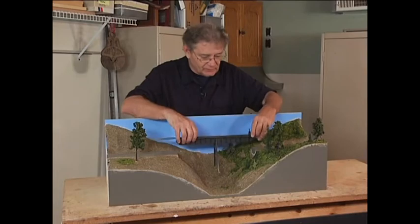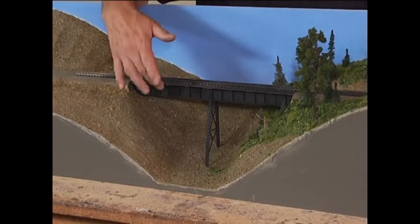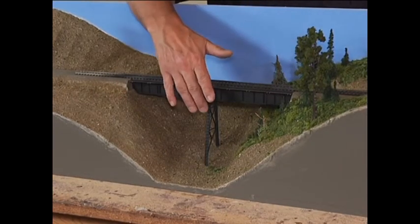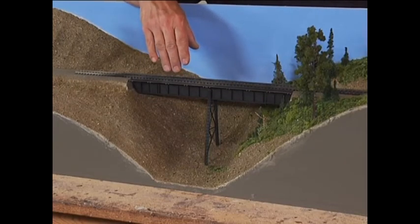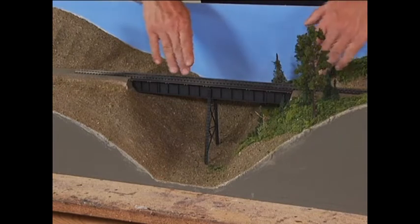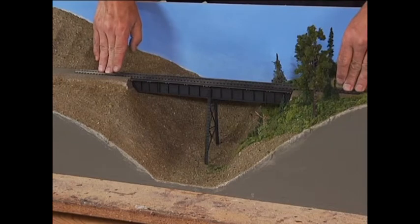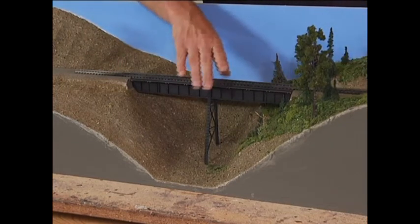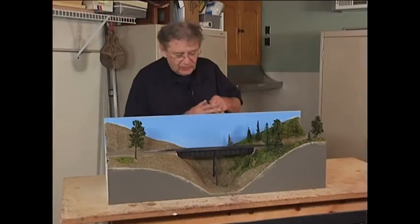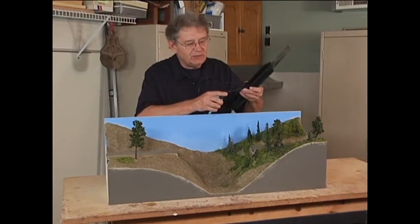I built this two-span deck girder bridge using parts from my junk box. It has Atlas girders, plastic deck from an unknown source, and a steel bent that comes from a Plasticville O-gauge signal bridge kit. I've extended the rails beyond the end of the bridge to ensure that we don't have any sort of a bump. Now, the legs on this bent are just a slight bit long, so I'll use my nipper to trim them off just a bit.